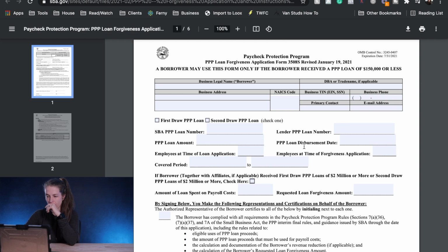All right, so here we are at the PPP forgiveness application. You can see here it says form 3508S. The S stands for simplified, and this is the form that you will use if you're somebody who is a solo entrepreneur and is wanting 100% forgiveness by paying yourself through the PPP.